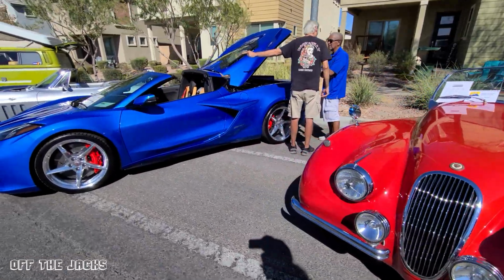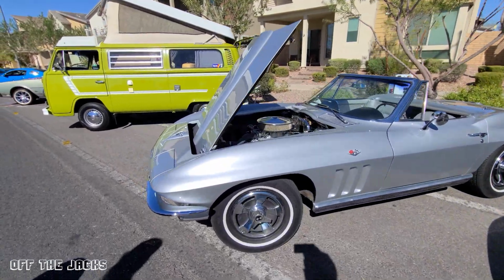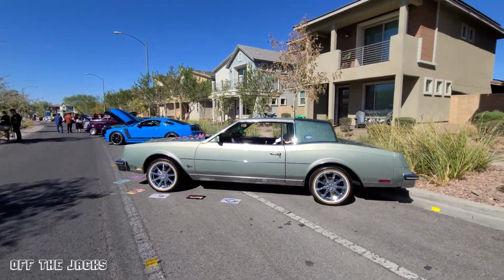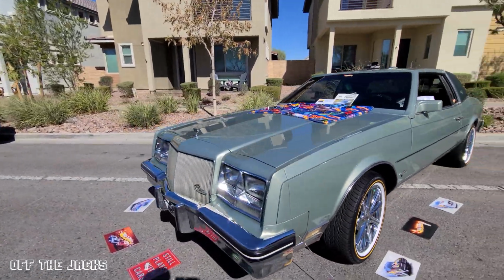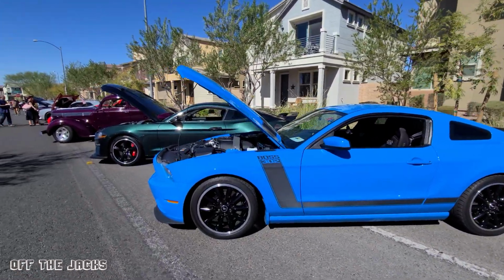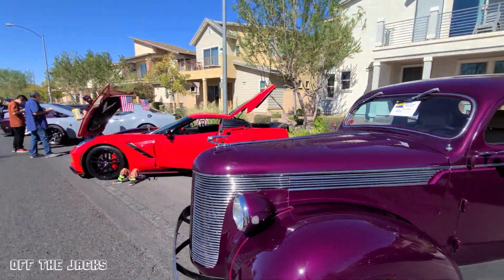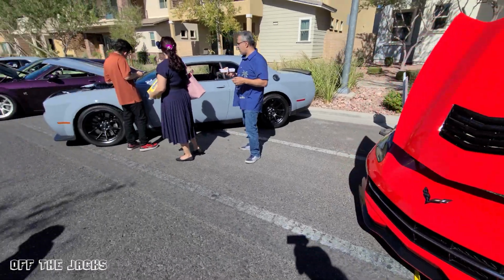Welcome everybody to the Cadence Car Show. Another good one, all right? Beautiful car. There we go. Well, there's the mechanic working on that one. And we got some new stuff.